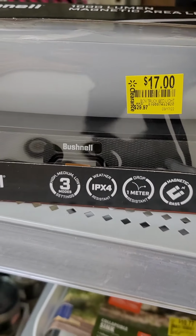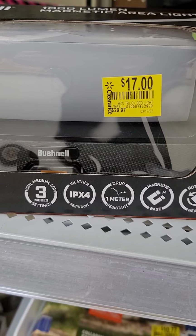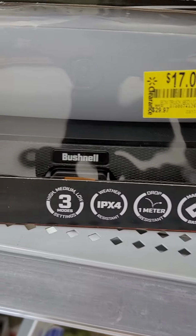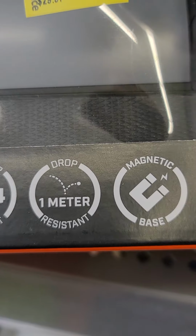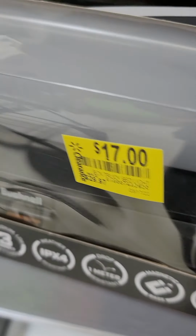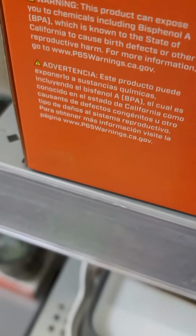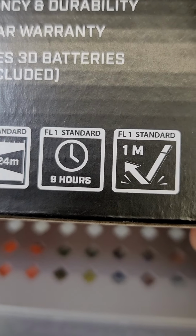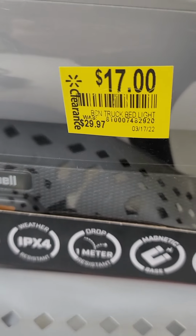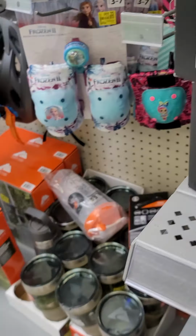This is one I'm going to get right here. I didn't pick it up last time. $17, regular $30, and 1,000 lumens. This sucker is bright. And high, medium, low setting, weather resistant, drop resistant, magnetic base, rotating head. It's battery operated, I know that. Okay, 9 hours. I think it takes a couple D batteries, but for the price of this one, $17 instead of $30, I'm picking me up one. Actually, I'm going to pick up 2. In the cart. In the cart.